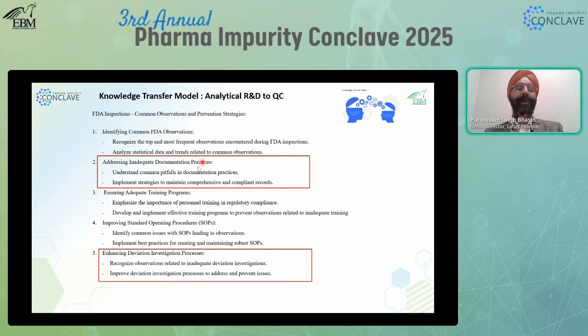So the knowledge transfer model will include addressing all the inadequate documentation practices, any common pitfalls in the documentation, whether in the monograph, specification documents, training records or SOPs, and it will help implement strategies to maintain a comprehensive and compliant record in the GMP lab.